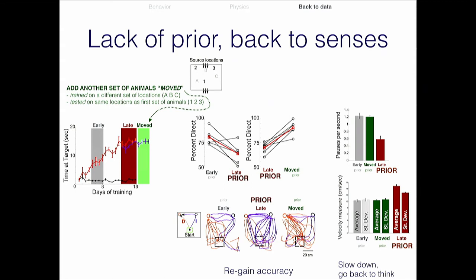And this is the last number that I wanted to show you. Late in training, we said they don't need to pause at all. They can go very fast. But if I move the locations to unknown locations, they don't know where they are. They cannot check them sequentially, so they have to pause again and go slow again. And this moved condition looks very much like the early condition in both the velocity and the pauses per second.